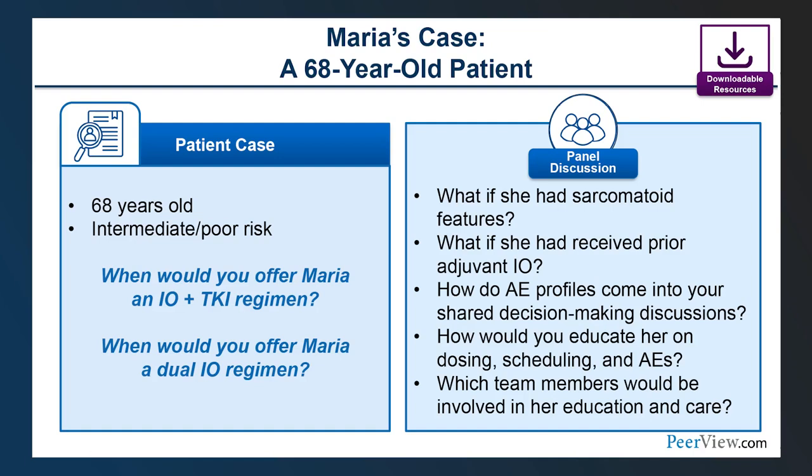I really think we have data to show that if you give nivo-ipi after the patient had already received an anti-PD-1, they're going to have a very low response rate. The CR rate is going to be 0 to 2%. ORR is going to be less than 15%. So in my opinion, if the patient had progressive disease right through an anti-PD-1 like adjuvant pembro, I don't think you should go do nivo-ipi in that situation.